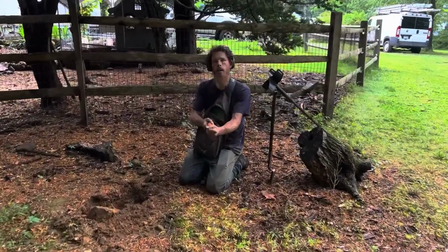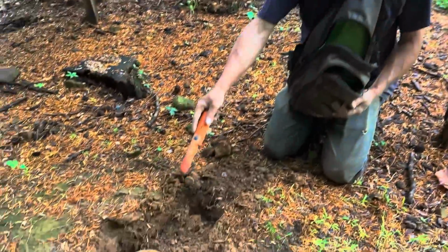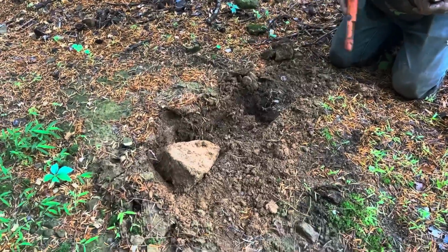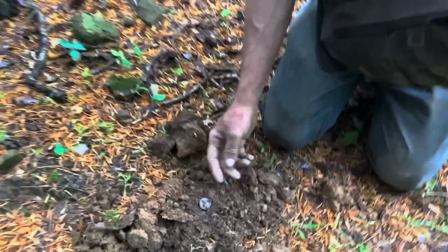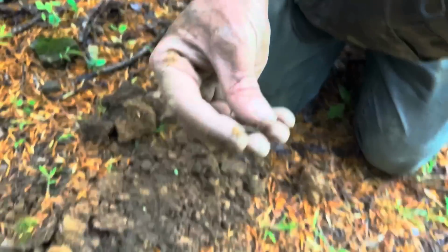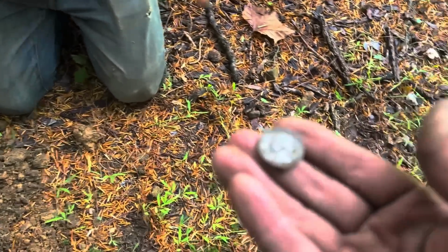Dug down. How deep was it, Rich? Not as deep as I thought. I thought it was really deep. You could see I flipped that rock out. That's a big rock. But it was actually just right here. And he said he's got a shiny one. It's not very shiny, but oh, look at that! Look at that color on it. It's been in the ground for a while.